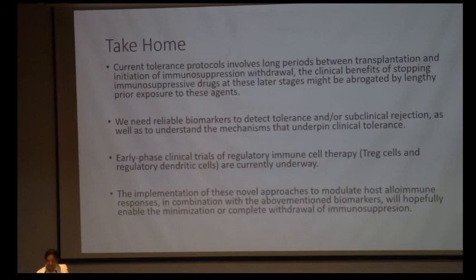The clinical benefit of stopping immunosuppression drugs at this later stage may not be the goal, because it won't achieve what we want, which is not having the side effects of immunosuppression. We need reliable biomarkers to detect tolerance and subclinical rejection, as well as to understand the mechanisms that underpin clinical tolerance. Early phase clinical trials on regulatory immune cells have shown promising results. The implementation of these novel approaches to modulate host alloimmune responses, in combination with the above-mentioned biomarkers, will hopefully enable minimization and complete withdrawal of immunosuppression.